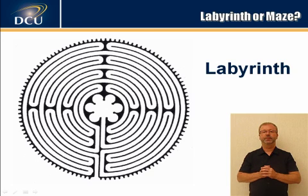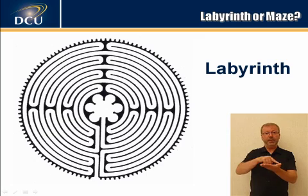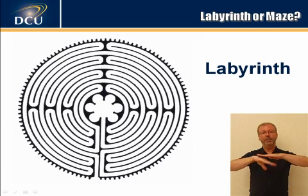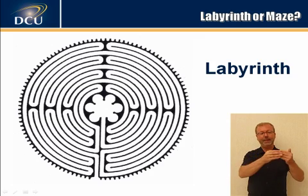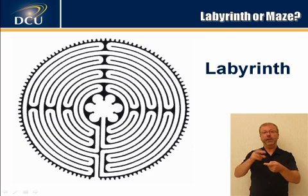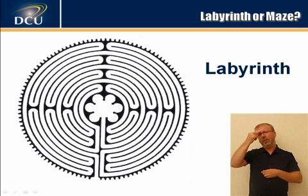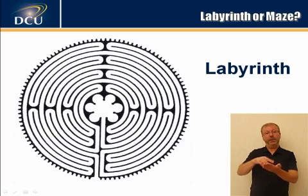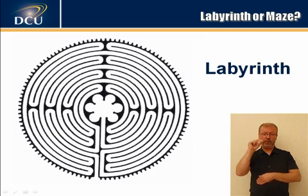A labyrinth has only one path. The way in is the way out. There are no dead ends, and the path leads you to the center and out again. A labyrinth is a right brain task that requires intuition, creativity, and imagination. With a labyrinth, there is only one choice to be made. The choice is to enter or not.